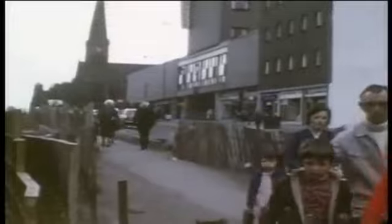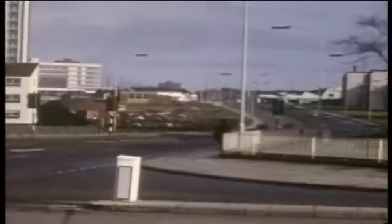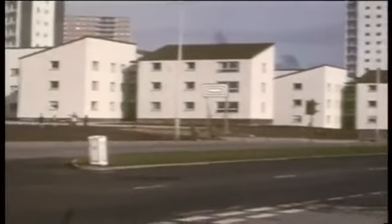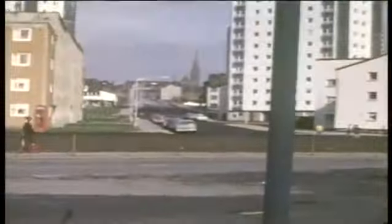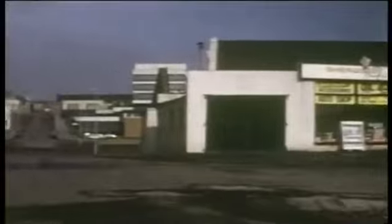The underpass at Mary Street is being constructed. And now it is complete. Proceeding up Airbles Road, we come to Leven Street. Notice the price of petrol, 33 pence per gallon. Camp Street.